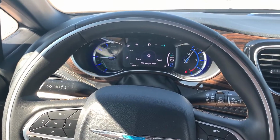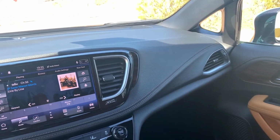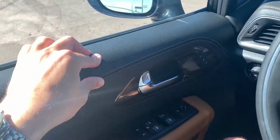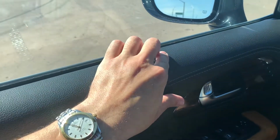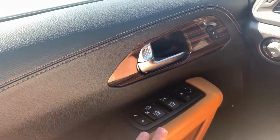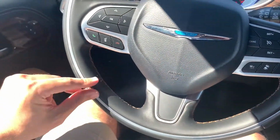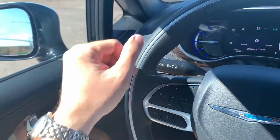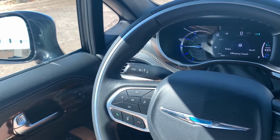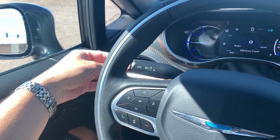Overall, I think Chrysler did a nice job with all the driver's controls and the touch points and surfaces. For instance, this is soft touch here. You got this contrast stitching. This has got just enough give to it. And then you've got some bright work here and there. I really like this ring around the steering wheel. That's a nice touch.